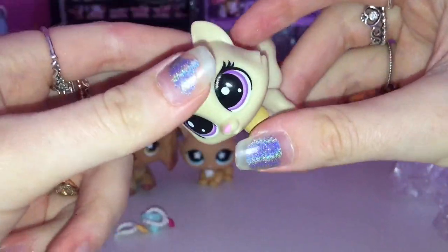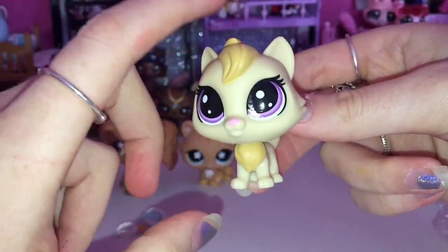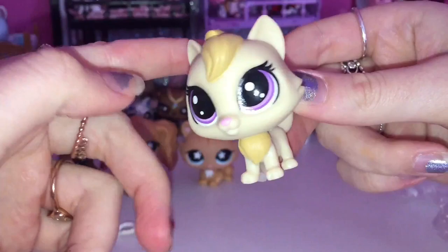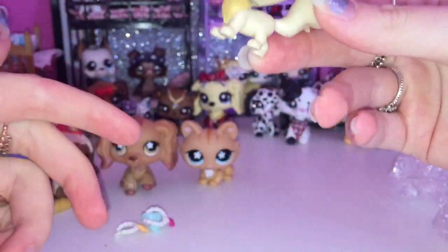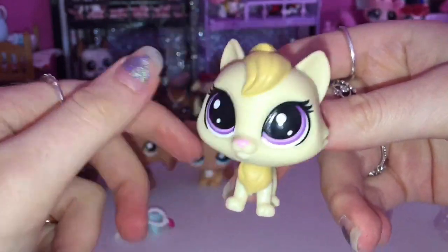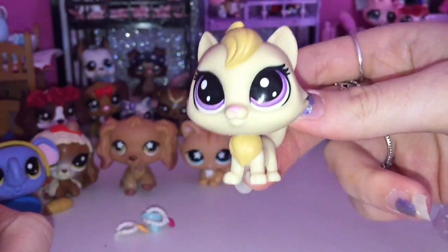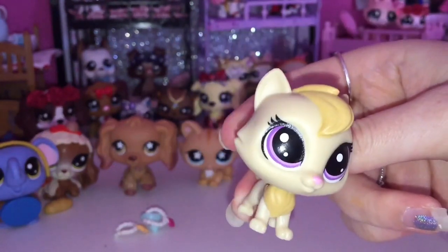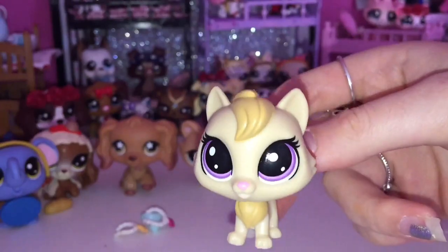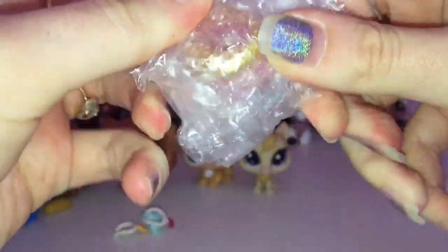I absolutely love this base. This is the one thing that Hasbro got right. This base is absolutely gorgeous, and I love it so freaking much. Hasbro, why can't you make LPS like this more? There's only 4 cats of this. So, please make more of this with different features, thanks. So, that's her. So cute.